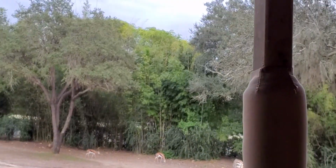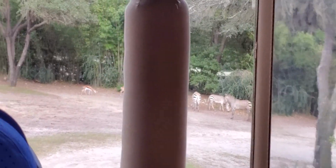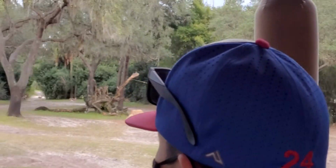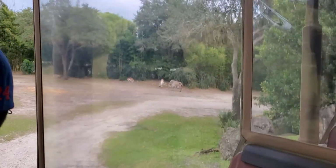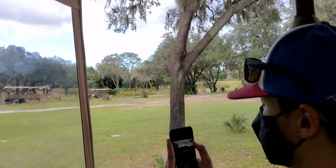Mountain zebra, males weigh about 750 pounds. Each one of their stripe patterns is different, like a fingerprint. And the very small tan animals, those are springbok. They get their name for their ability to spring up in the air about 6 feet. They'll do that repeatedly whenever they're frightened or excited and can reach speeds of 50 to 60 miles per hour.